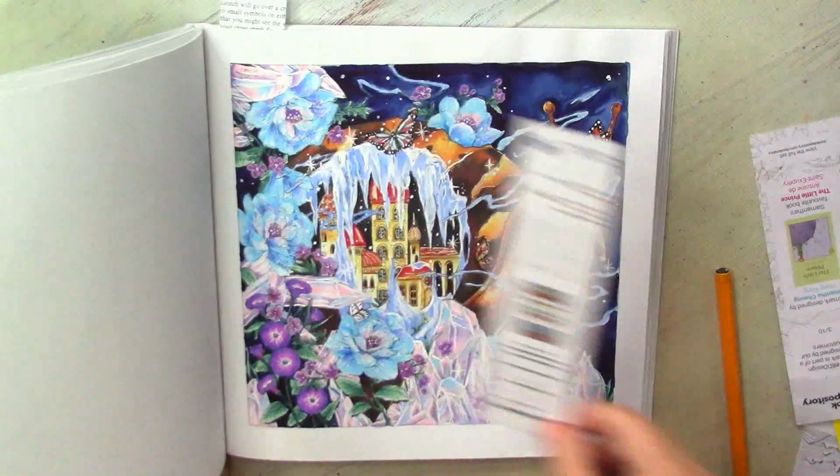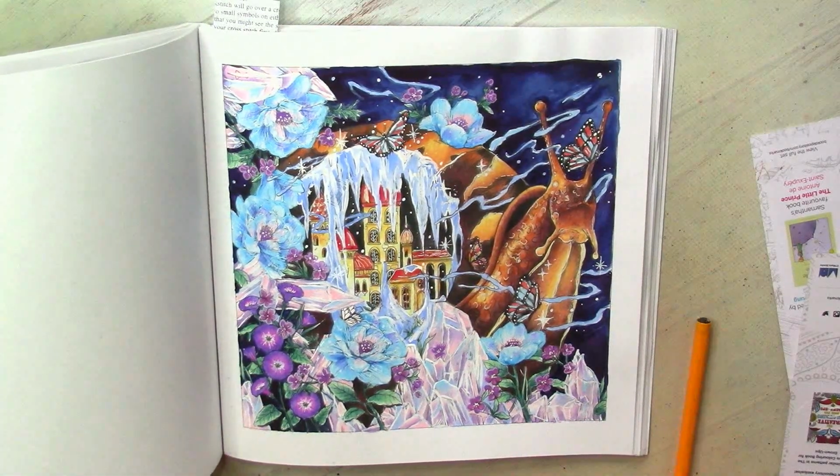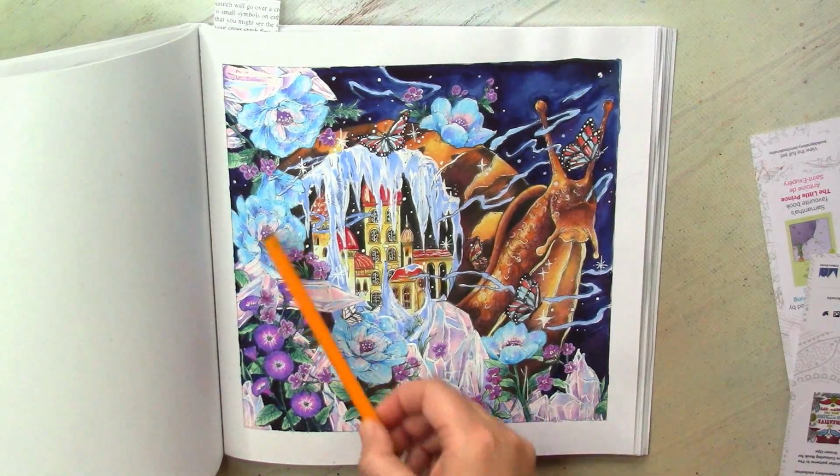Here I have not so bad picture. I think that I selected this one because I wanted to color blue flowers.